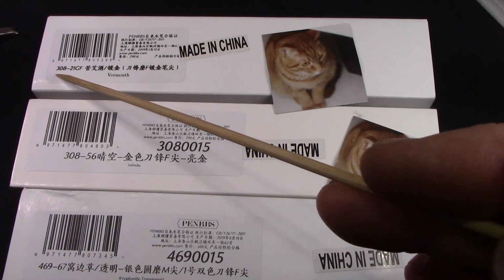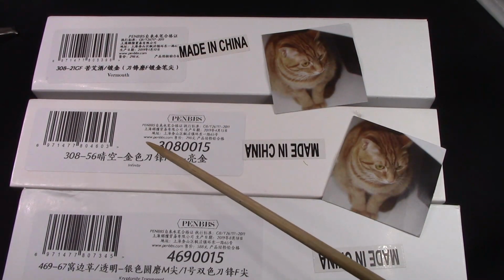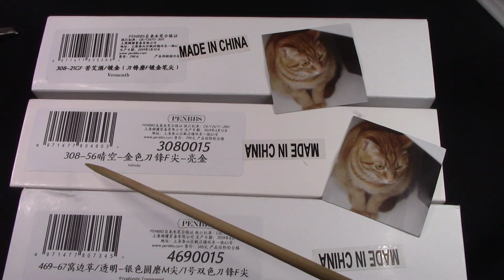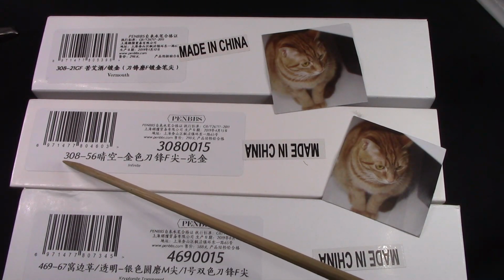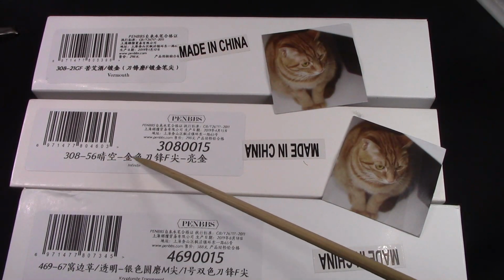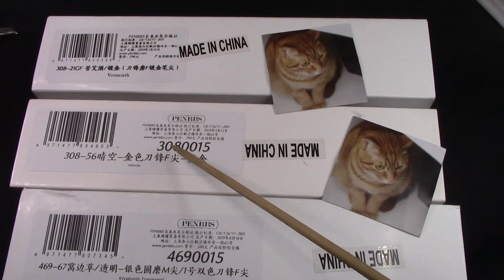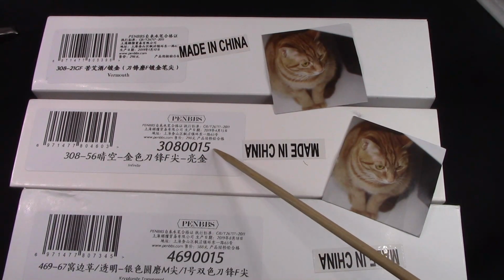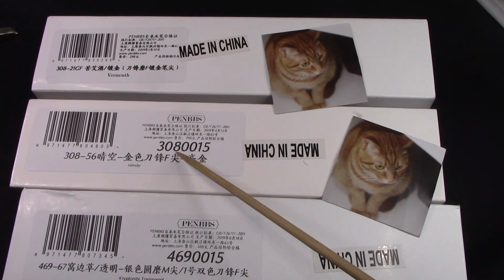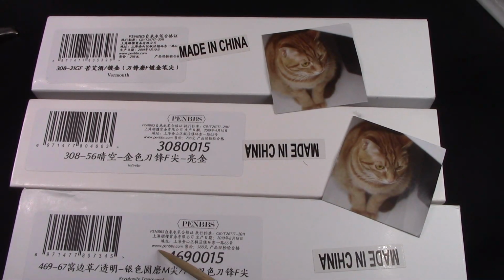So this is a 308-21 GF. This is a 308-56, and it also would say GF, but the labels change. This is a newer label because it has what I would call an inventory number, where this label does not have an inventory number. This one does have an inventory number, and this is a 46967.